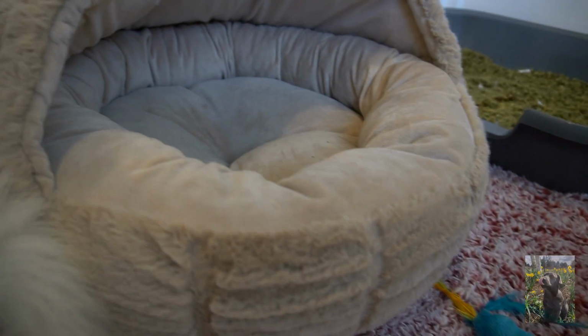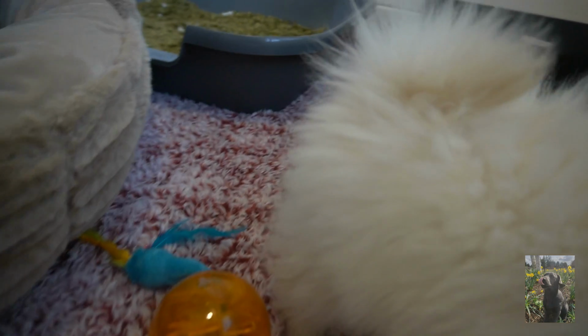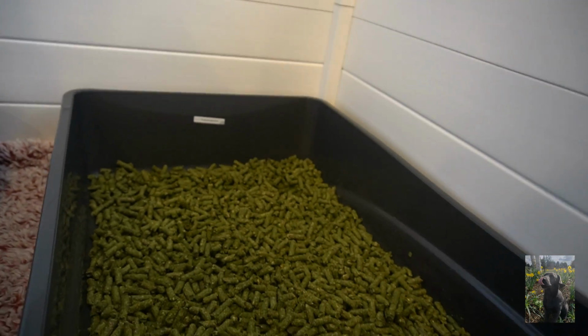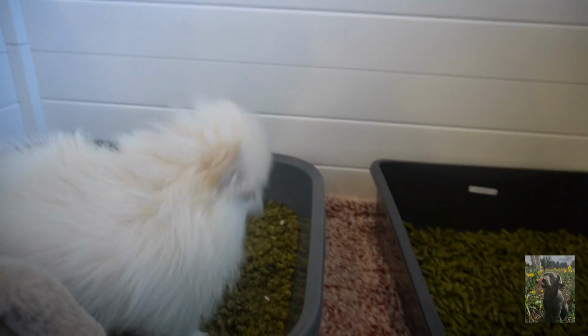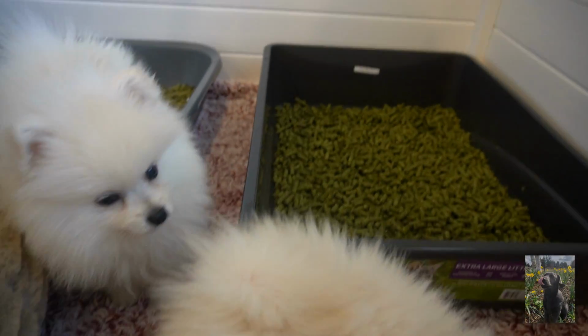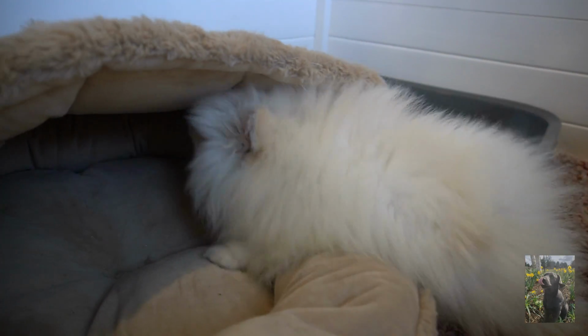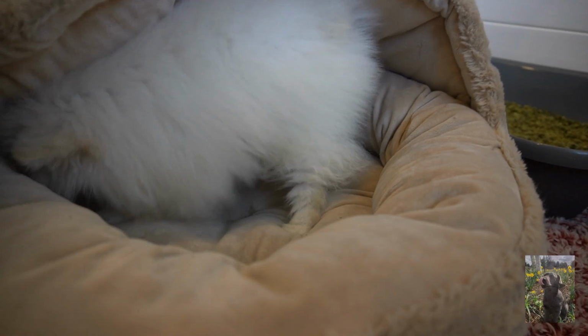So they're having their midday meal. The pellets are sprayed with water. Yes, the pellets are dampened to ensure that no one accidentally chokes, because the girls are curious and who knows what ideas they might have.